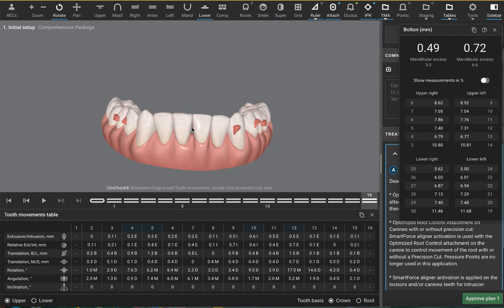Why is that relevant here? Because we might need to do IPR anyways for the Bolton discrepancy issue. So it's all kind of tied in. All I would do is go ahead and accept this ClinCheck, just let the patient know posterior open bite risk is there. If so, we may decide to do IPR. I would also let them know that this is likely to happen, and if it happens, there's ways for us to resolve it, but we'll make that decision depending upon the presence of a posterior open bite or not.